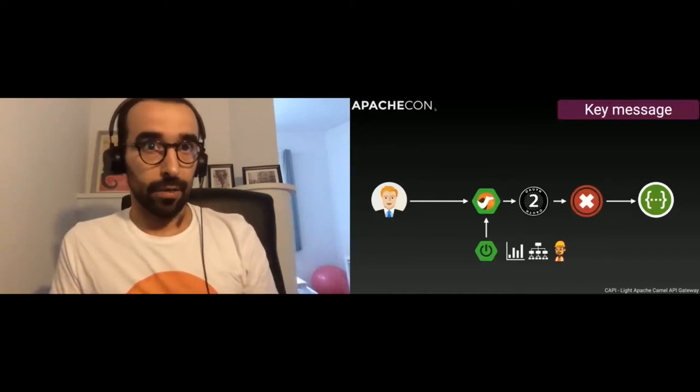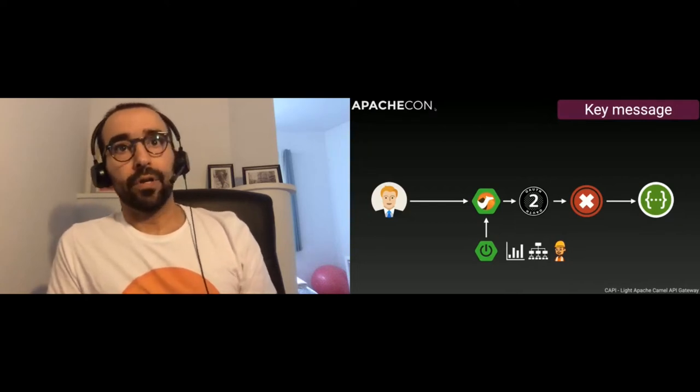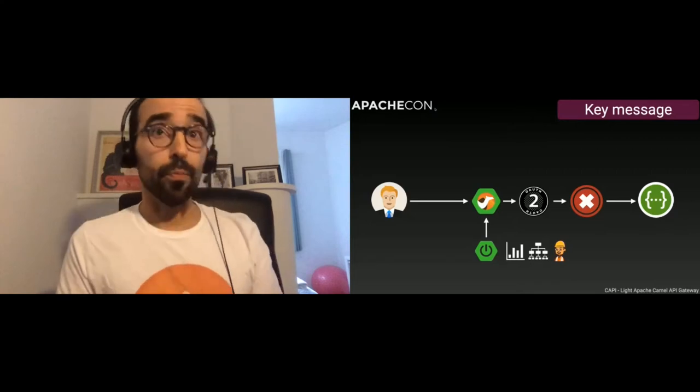So what was before this, now you have, as you can see, an Apache Camel on Spring Boot that is exposing all those APIs. We will see now how. And of course, it's also able to do authentication, traffic management, and provide all metrics and tools for users and managers to use it, and even to manage it.